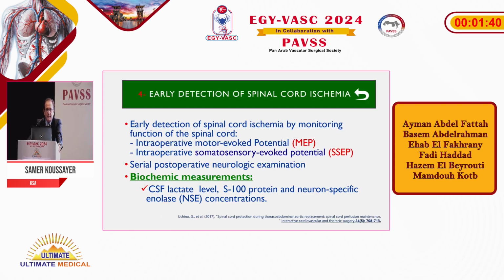The fourth way to protect is early detection of spinal cord ischemia. They noticed that the earlier you detect spinal cord ischemia and treat it, the higher the chance the patient will recover. So you have to look at spinal cord ischemia like a compartment syndrome. The sooner you fix and treat it, the higher the chance of recovery. The longer it takes to fix it, the patient may not recover.